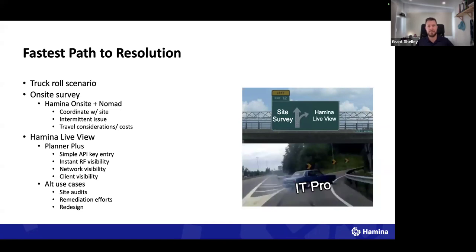Now, the only problem with that is we've got to coordinate it with the site, and that could take some time. I've heard of scenarios where the network engineer can't get to the site for a matter of weeks, and that's going to cause a problem because the problem is having a monetary impact on the business now.